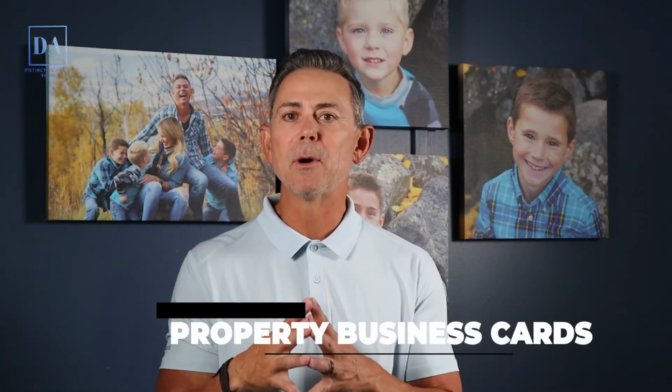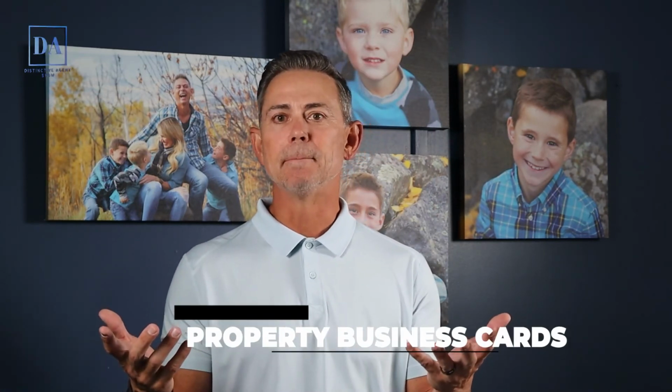All right, so number 28 on my list is property business cards. Folks, this is way too easy. All right, way too easy. You can ask your marketing concierge to do this for you. Really simple. One side of the card is your contact information. The other side is a full bleed photo of the property that's for sale with the website link down below. We order them in 50s.